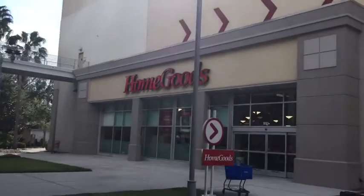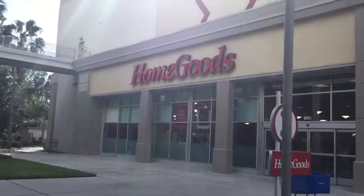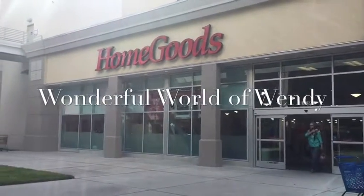Found a HomeGoods that I didn't know was here. It's on Dale Mabry, right by 275. I thought I was going to have to go to the one in North, and I need new rugs for my bathroom, so I'm going to go take a look to see what they have. In front of the sparkly section.